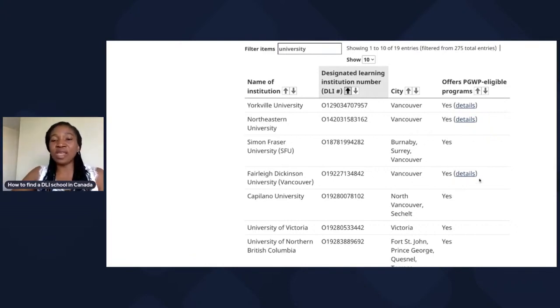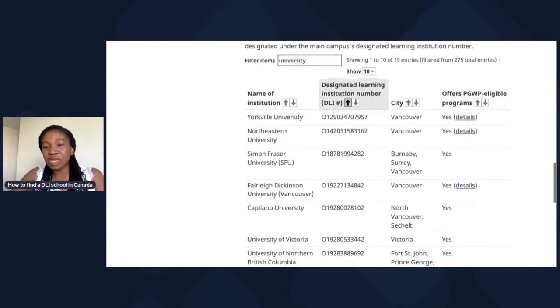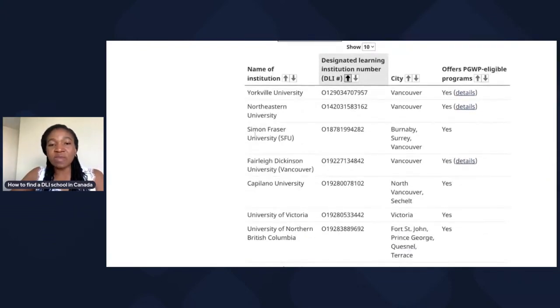Now, another point I want to draw your mind to. Come with me to this part where it says offers PGWP eligible programs. If you check this part of the website, you realize that for some of the schools, the answer is outright yes. And there are some of the schools where it says yes, and then in brackets, details, right?